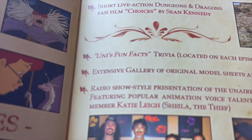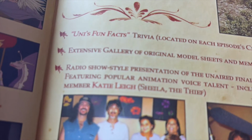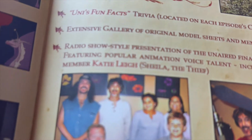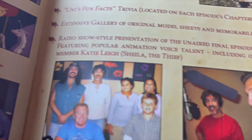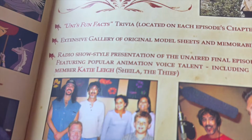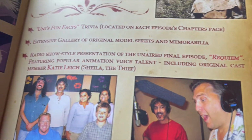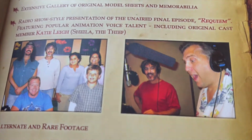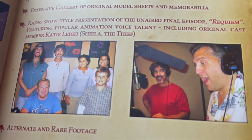Uni's Fun Facts, so it's a trivia game. A lot of gallery here of pictures and model sheets, memorabilia. And this was why I really wanted to get this set, this particular feature. The last episode of the series, where they actually get home, was scripted but was never actually produced. And that episode is called Requiem.